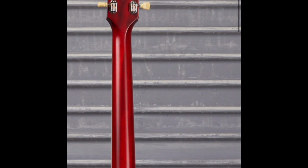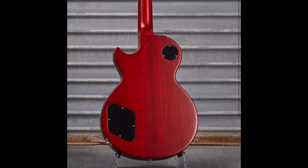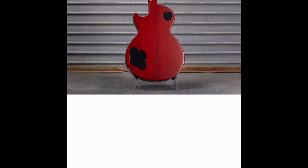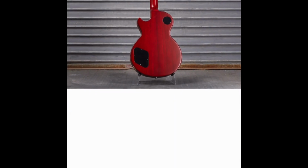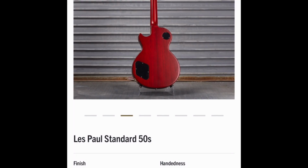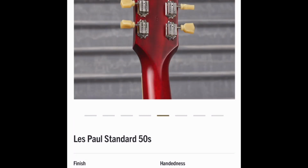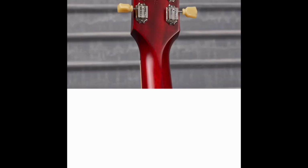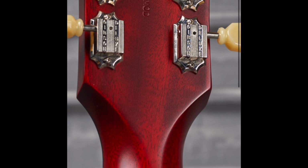Ooh, look at that headstock. I like that. Is that just the wood grain? That's a pretty straight up and down. Everybody in line. Here we go. Wood grain. I don't know if I would have left this natural like that on that burst. Look at this headstock. Look at those lines. I like that.